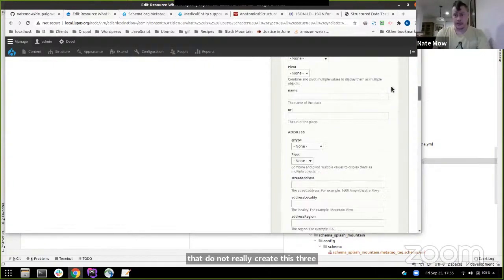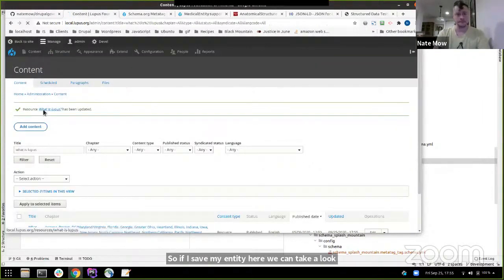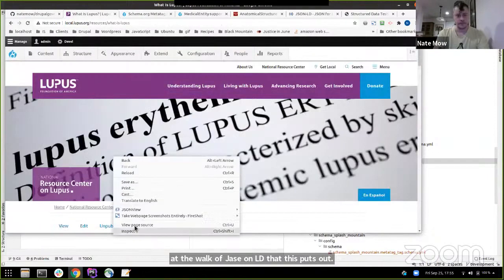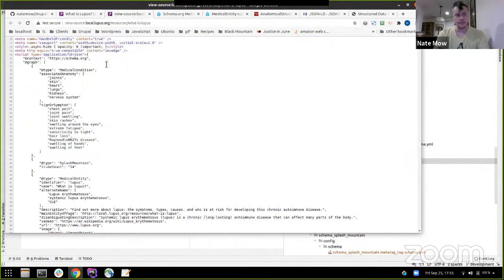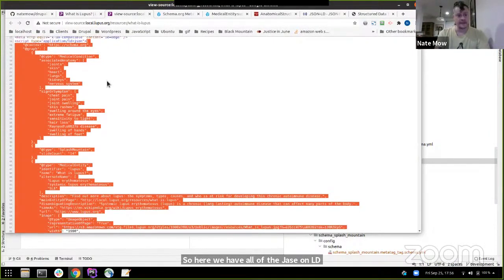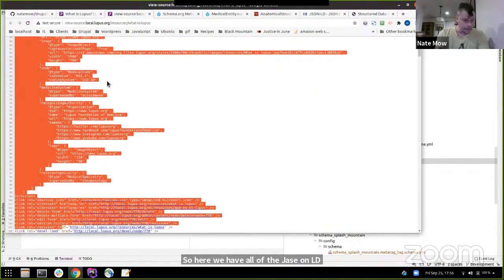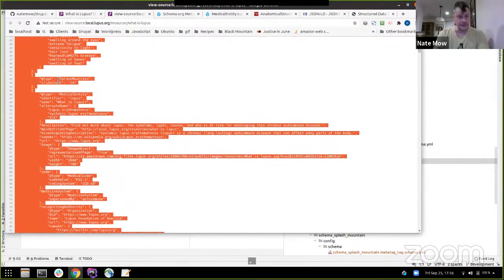So if I just save my entity here, we can take a look at the blob of JSON-LD that this spits out. So just go here. Okay, let's do source. And here we've got all the JSON-LD that has been added to our page. So you see we've got our medical condition data, our medical entity data, and let's see, we should have Splash Mountain in here somewhere now too. Yep. So here in the middle, you see our Splash Mountain type.